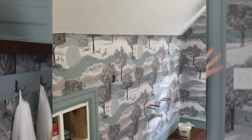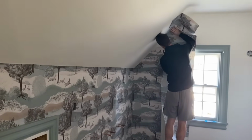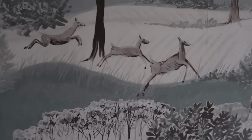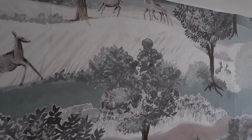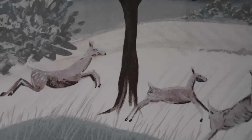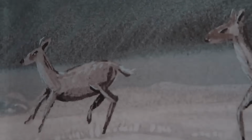Okay, now we have to talk about one of my absolute favorite elements in this bathroom, and that is the wallpaper. I love this wallpaper. It truly brings me so much joy. I love so many things about it. I love that it's a nod to the area we live in. Where we live, there is a lot of farmland, rolling hills, tons of trees, tons of deer and wildlife, and this mirrors what's on the outside of our house in the area in which we live.